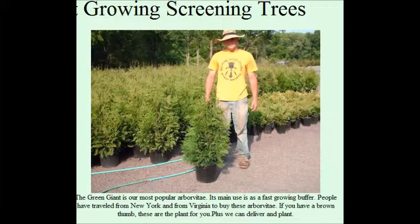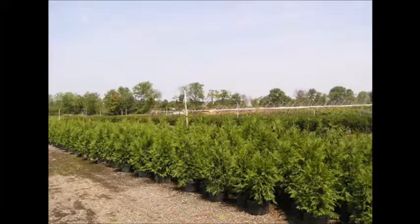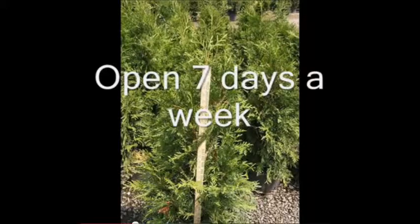We have lots of 3-foot Green Giants that are real easy to grow and easy to plant, that you can do yourself. Or if you want real big ones, give us a call. We can either deliver and plant, or we can have Trees and Travel do it for you.